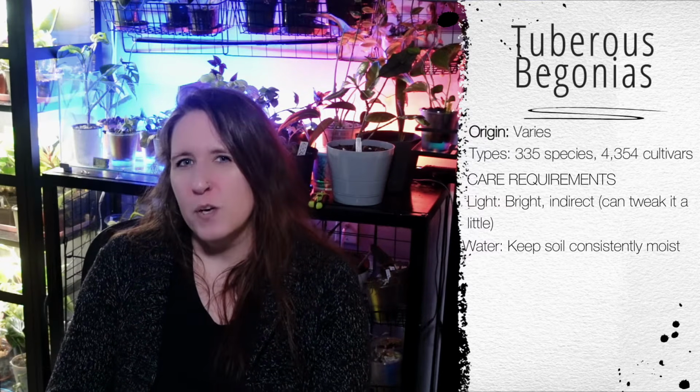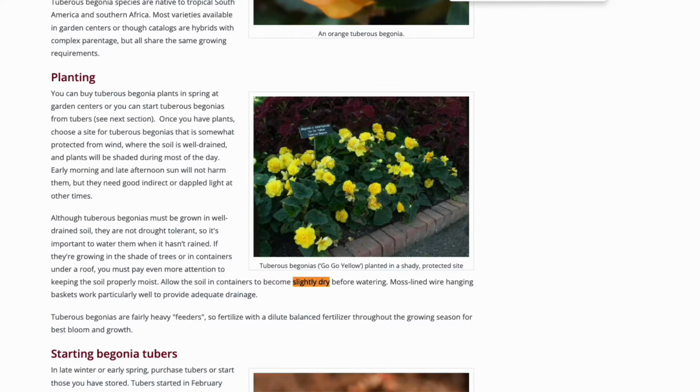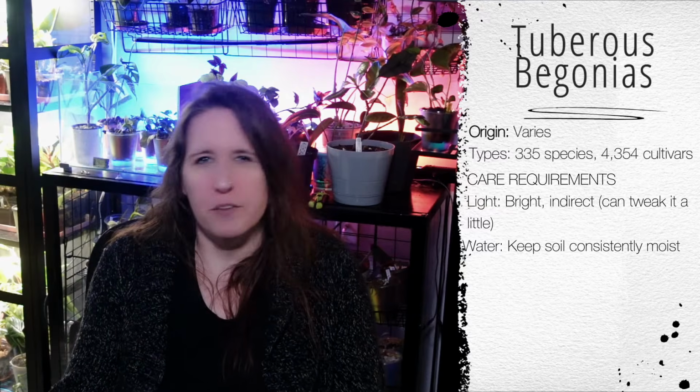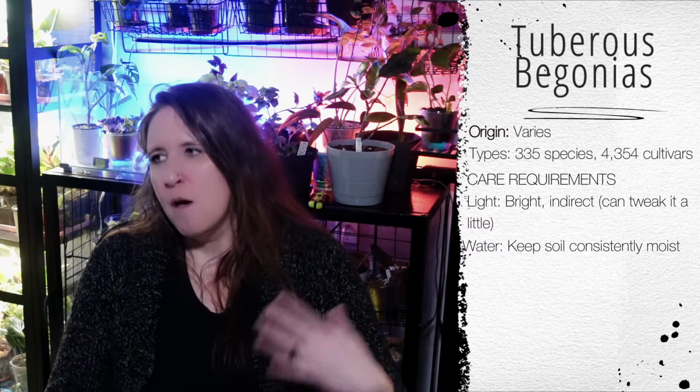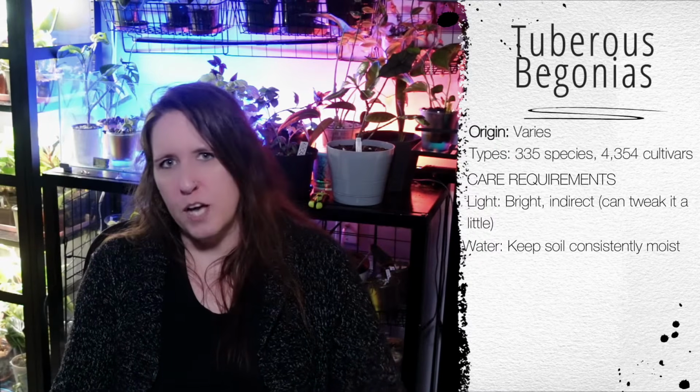The University of Minnesota actually recommends letting the soil become, quote unquote, slightly dry before watering, but also says tuberous begonias aren't drought tolerant, so it's probably best to stick to watering when the top inch of soil feels dry. But if you have other experiences that you'd recommend, let me know in the comments.